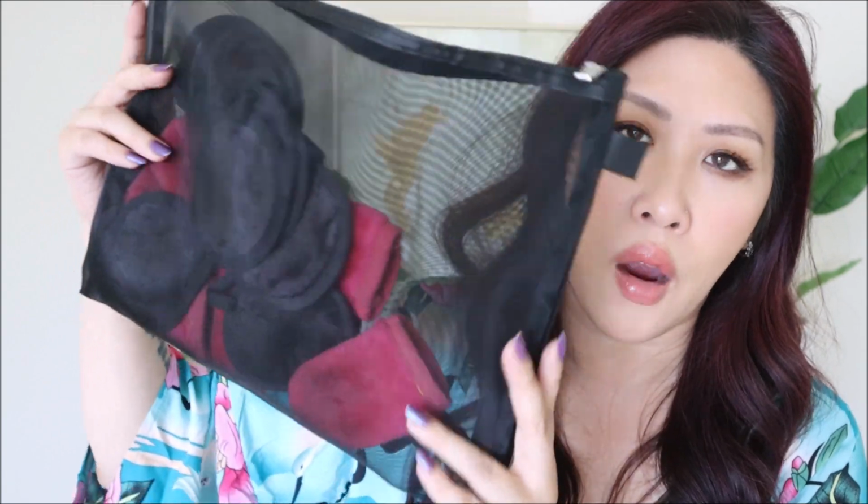So when I use any of these to remove my makeup and cleanse and whatnot, I can keep them in here and they can air out. And it's easier to travel because they're not getting all gross. When I come home, I can just dump them in the wash. So I love this idea. I love this idea so much. Okay, so I think that's it for things I want to share with you. Let's move on to some other things.